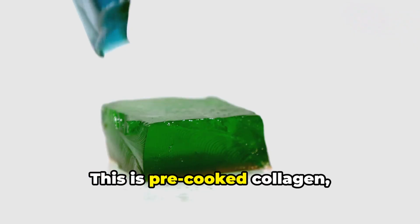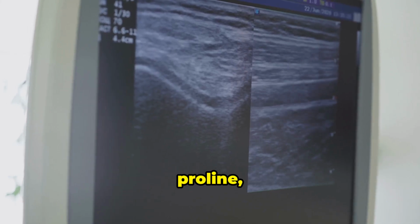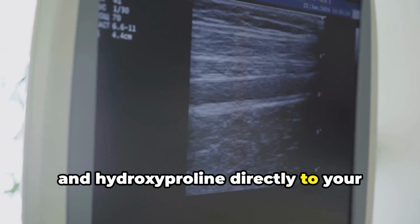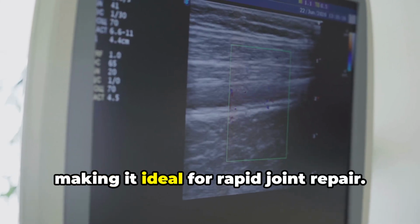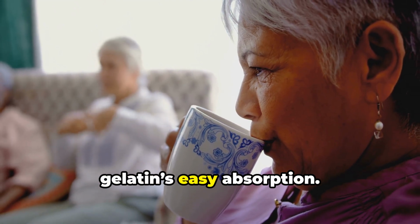Number 4. Pure unflavored gelatin. This is pre-cooked collagen, broken down for fast absorption. Gelatin delivers glycine, proline, and hydroxyproline directly to your connective tissues, making it ideal for rapid joint repair. Older adults especially benefit from gelatin's easy absorption.